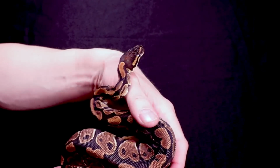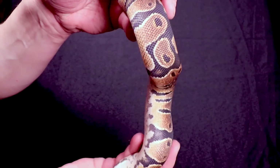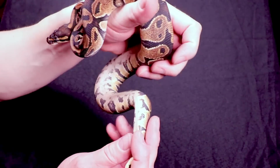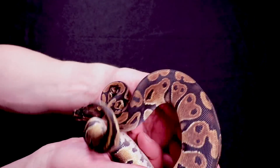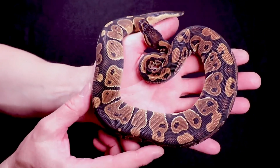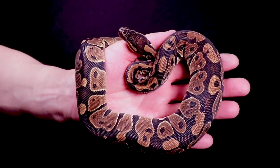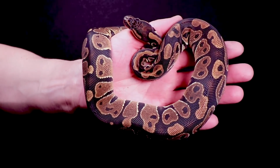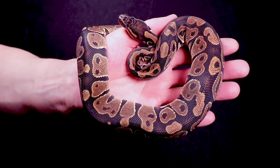This one's actually 50% het pied, so there's a 50% chance that this one is het pied, and you really can't tell too much. Sometimes you can tell if they have really strong tracks right down the belly or the tail. I say you really can't tell on this one. This one's going into shed. She's got some pretty decent weight to her as far as being normal. I have quite a few normal female breeders. You can pick them up pretty inexpensive, and if you breed something like a bamboo to this, you get 50% bamboos. That's how I started out my very first year breeding ball pythons.